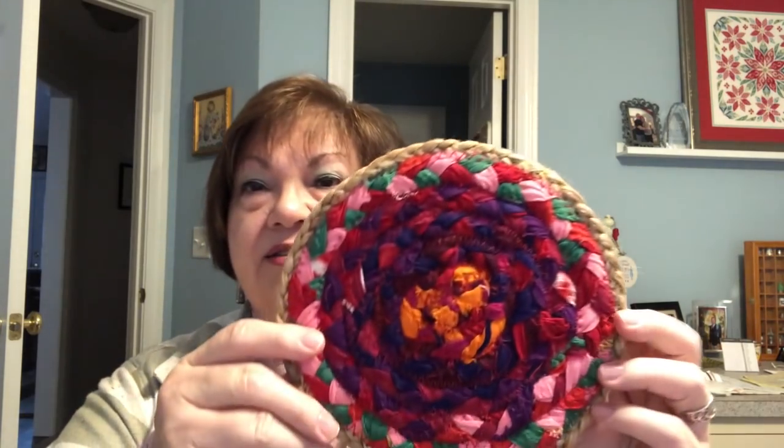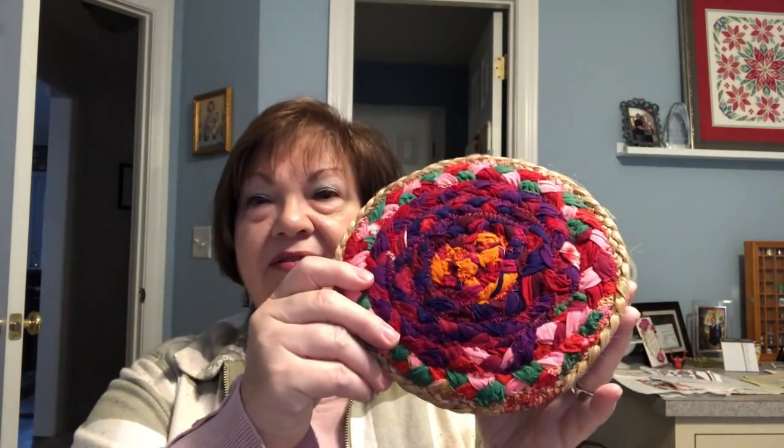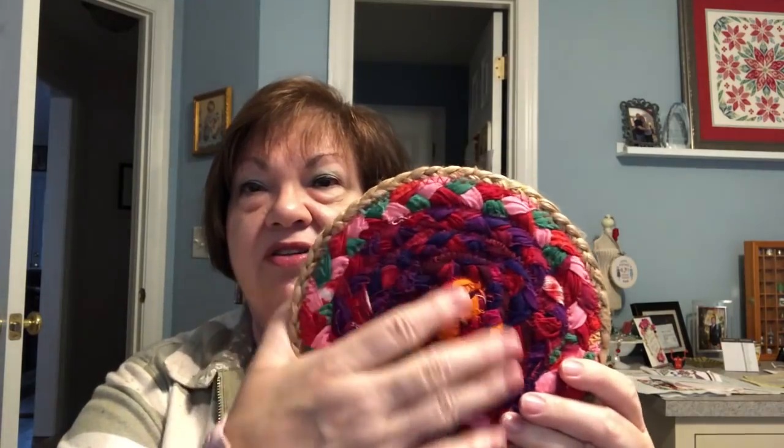And then one more handmade item. I've seen people make things out of saris. And this is one that's been made out of a sari, or several in fact. And this is a hot pad. And it's made of sari fabric, leftover sari fabric, or repurposed sari fabric.